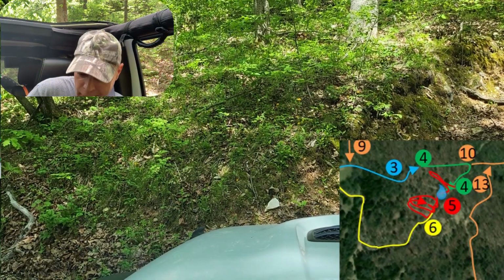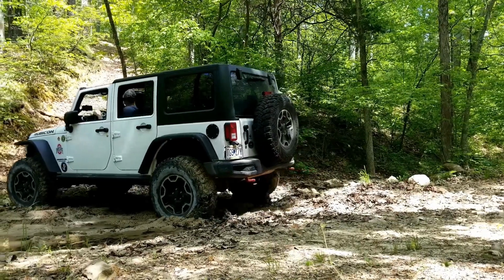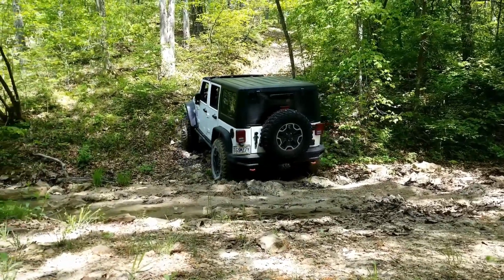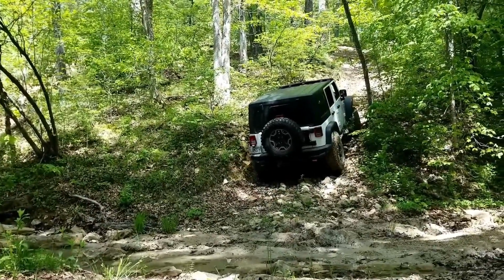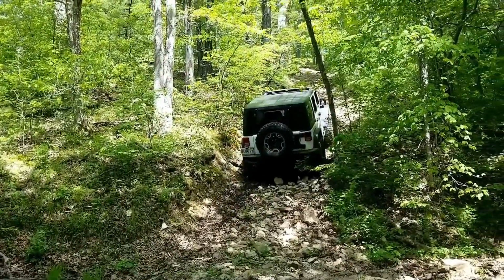It is hotter today. Track 5 is basically a ravine area with a bunch of different hills that you can climb up and down, in and out of the ravine. I did some of the hill paths. I certainly didn't do all of them. And I'd say that most of them you don't really need lockers, but maybe a little bit of skinny pedal.